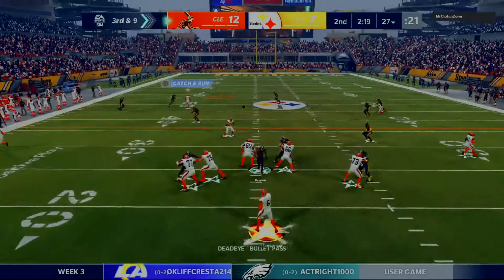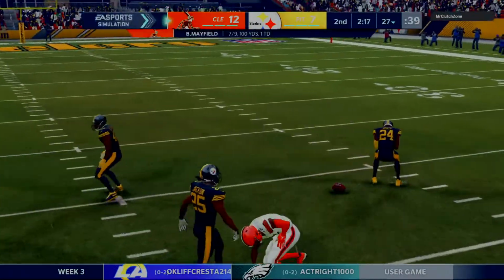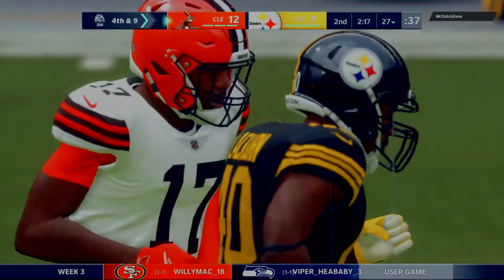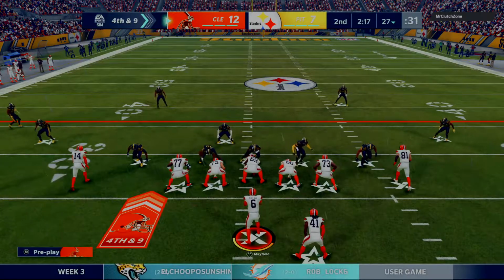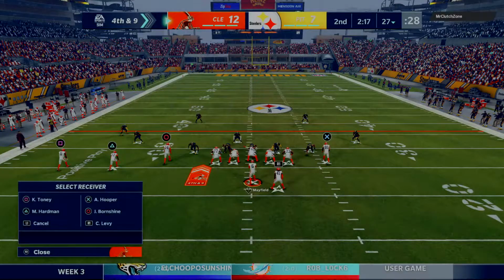On 3rd down, Mayfield taking a deep shot here for Hardman. And the throw there going to be incomplete. That's an excellent job right there on 3rd down. Like any defense, you never want to let them get anything started, and that would have been a 1st down. Instead, you saw the contact on time, no penalty, and before this drive could get wings, it's 4th down.